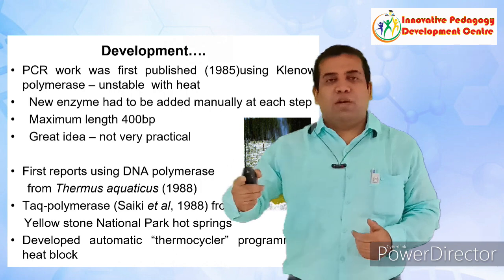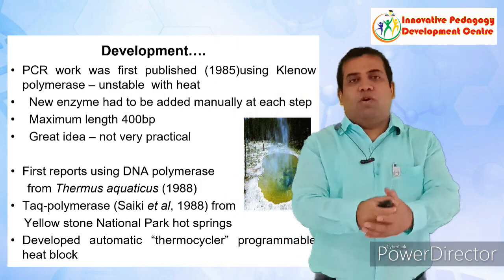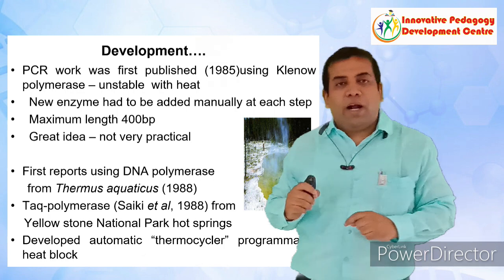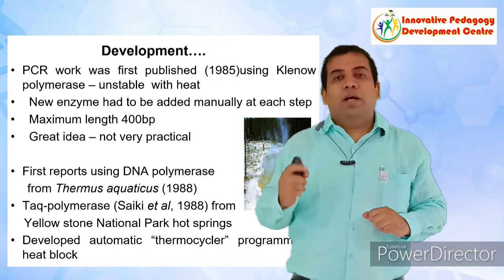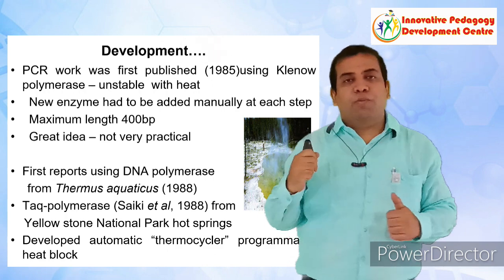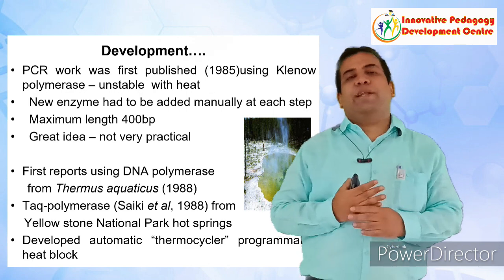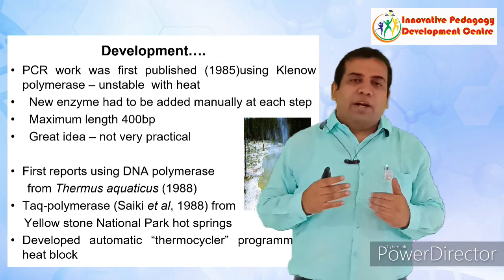Once this one cycle was completed, they again went back to 94 degrees Celsius, the first water bath, where denaturation occurs. While doing so, the Klenow fragment added at the third stage is going to degrade because it is heat labile. So every time they had to add fresh DNA polymerase or Klenow fragment, which is a tedious job, and many times while doing so, contamination might enter and the whole reaction would go in vain. So it is not a great idea.